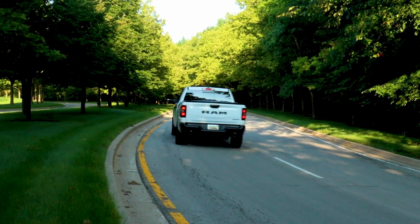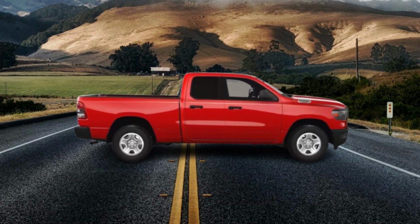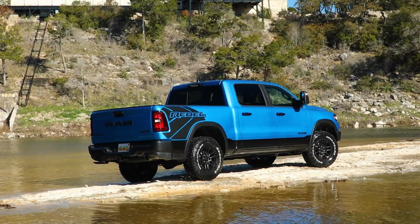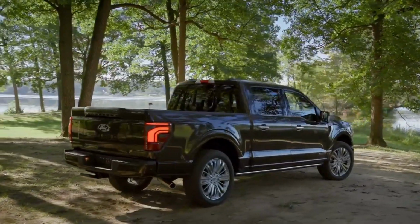The worst thing is that their quad cab, which is more of a shorter crew cab than an actual extended cab, also remains, further eating into the truck's bed and making it an even more inferior vehicle to the F-150 in this regard. Such a waste. Number 2.